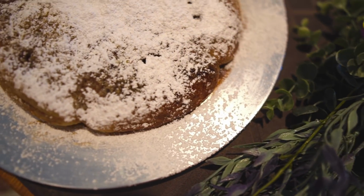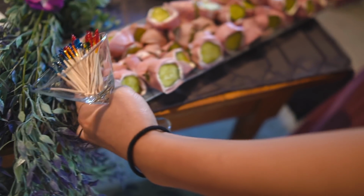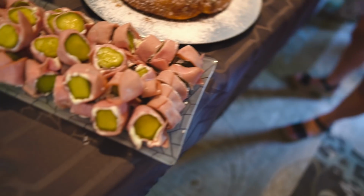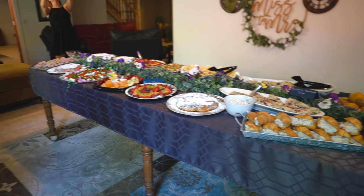I really need to know if anybody else knows what these are or if it's just a Midwestern thing, but these are freaking pickles wrapped with cream cheese and then ham on the outside and cut into little bites. I've never heard of such a thing in my entire life, but you know, we are in the Midwest. So this was all of the food.